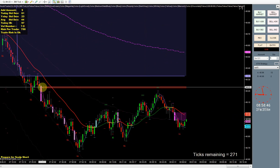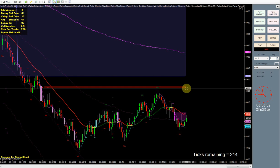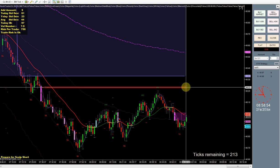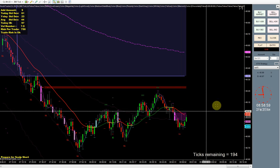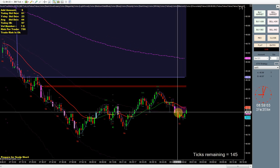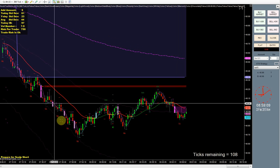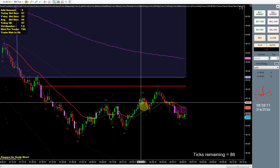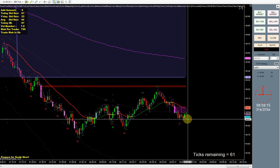Looks like we had a low volume node here, but the market has a ways to go before it gets back up to that. And we also have this selling zone. It's been respected now a couple times. So my guess would be that the market is going to continue to push down, and this is just a bit of a break. We'll just have to wait and see what happens though.